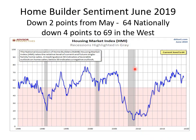Home builders' mood is a little down because it's 2 points down from May nationally and down 4 points in the West, which has to do with affordability, and also the traffic was not as high in the open houses as expected.